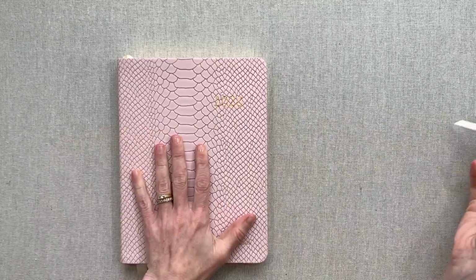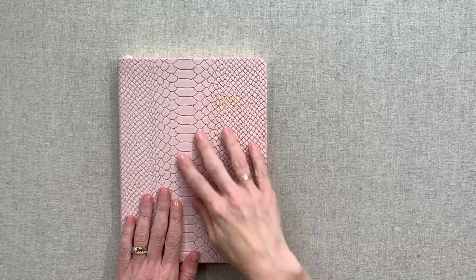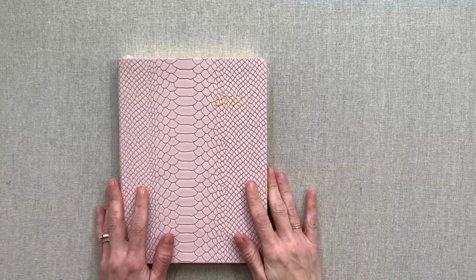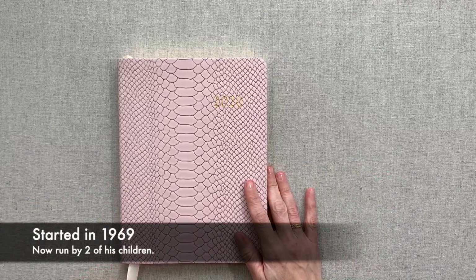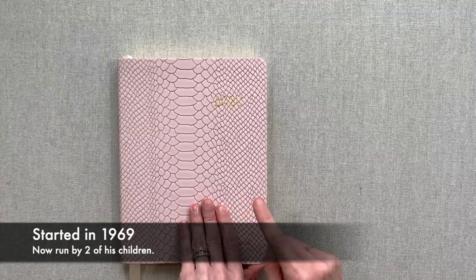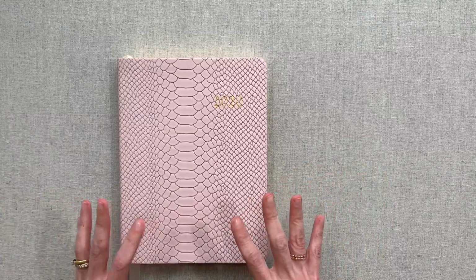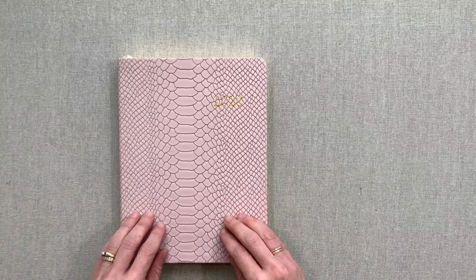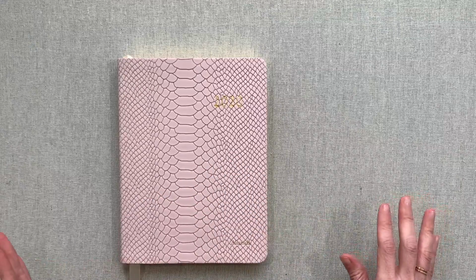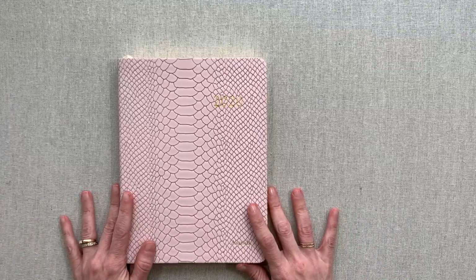So let's jump right into this beauty. All their date books are made from genuine leather, and they have all this information on their website. It is a family-owned business. It was started in the 60s at some point, I believe, by the woman who now runs it. It was started by her father. So it's pretty cool that it is a family-owned business and still passed down in family hands. They use genuine leather. They talk all about it, where they get it from and how it is sourced on their website if you are interested in that.